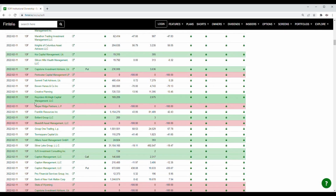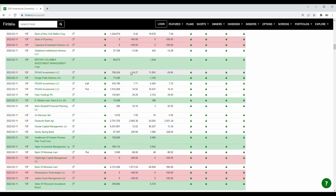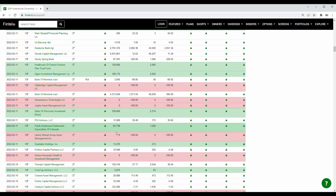You can also see this Redner's McVeigh Capital Management LLC that purchased just under 170,000 shares as well. And we can see this being a continuation, very noticeable. We have Healthcare of Ontario Pension Plan Trust Fund purchasing 130,600 shares. We have Agent Investment Management that purchased 169,174 shares. And you also see here the State of Wisconsin Investment Board that purchased 339,884 shares. Like I said, very consistent.